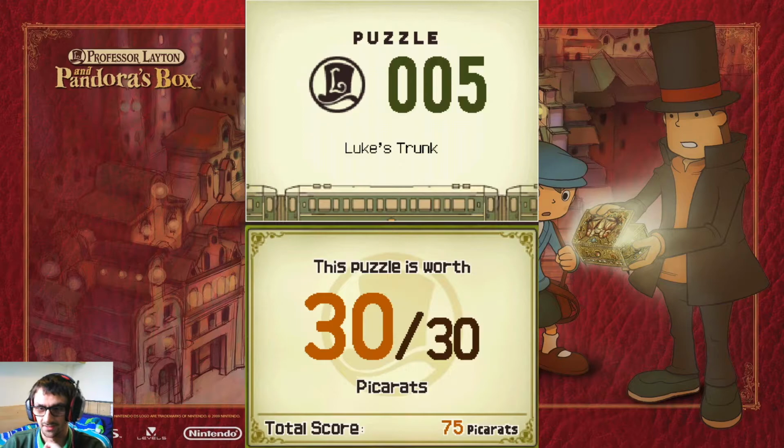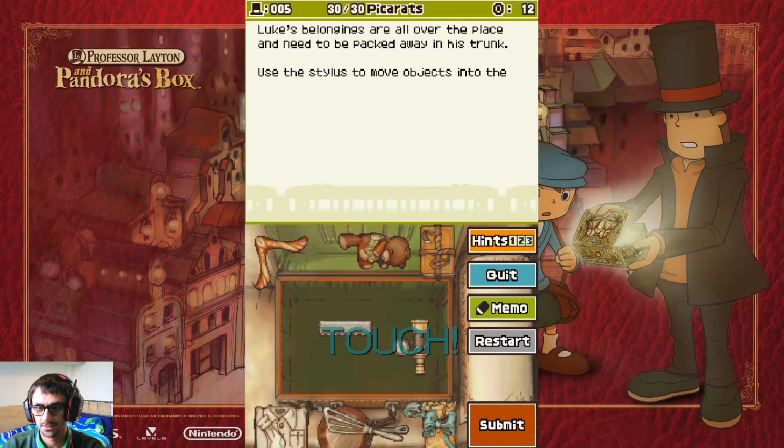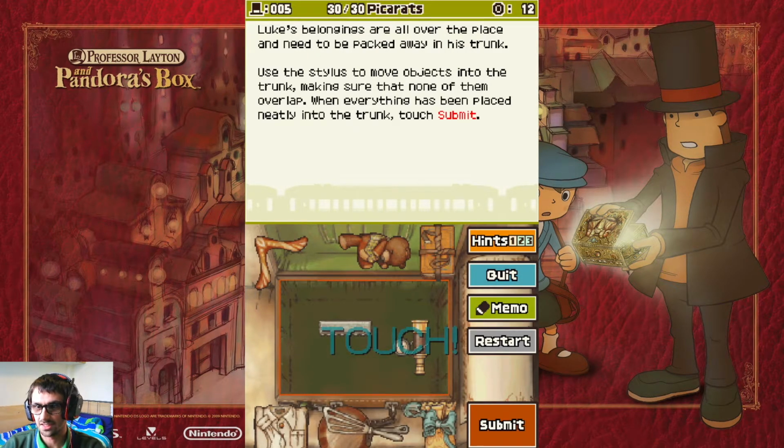Hey, we got puzzle 5, now Luke's trunk. Luke's belongings are all over the place and need to be packed away in his trunk. Use a stylus to move objects into the trunk, making sure that none of them overlap when everything has been placed neatly into the trunk. Touch submit. Right, let's put everything away.